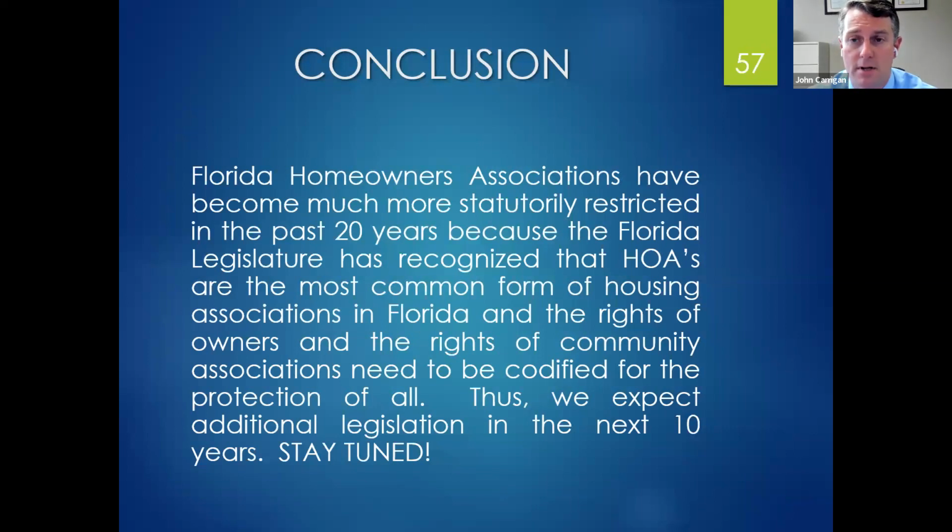One is look at 720.307, which sets forth when the developer has to transition control to the membership. And then take a look at the declaration and bylaws of the community. Those may require the developer to turn over within a certain time period. For example, I have a client down in Stuart that they weren't at the 90% build out requirement yet. We're not required to turn over, at least that's what they thought. But the governing document said that you have to turn over within 15 years of breaking ground on the first time. And so we went to the developer, and the developer said, I still don't agree, but I'll agree to turn over. So governing documents, 720.307.